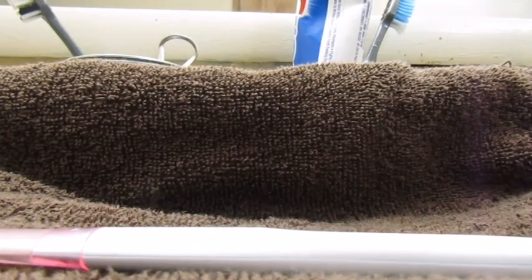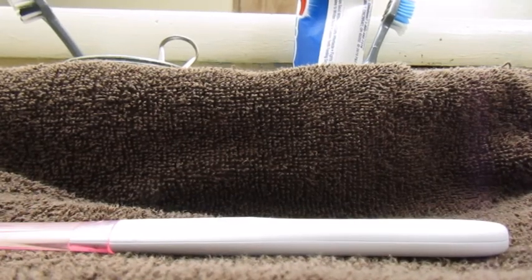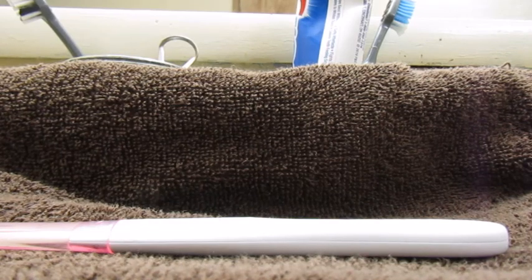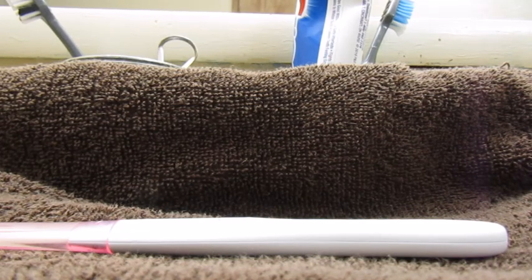So I have not tested at all yet. I wanted to wait till it was a little bit later and closer to AF coming. Usually I get it on 14 DPO, so today's 11 DPO, so we'll see what happens this month. Also wanted to note that last month I spotted for quite a bit. Can't remember what day I started spotting last month, and that continued on until AF did eventually show up. This month no spotting at all, and we've made it to 11 DPO, so hopefully that means that is some good news.